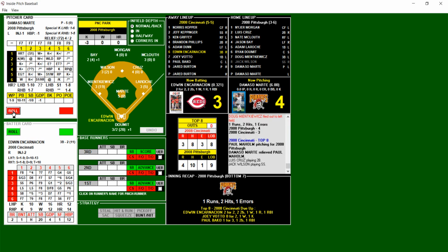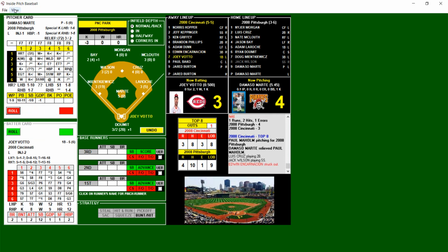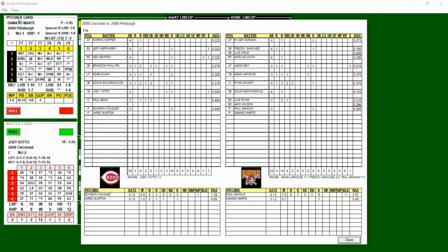Edwin Encarnacion up. He's 2 for 2 with a double. 2 doubles, 1 3, strikeout plus 17. That's a 3. Struck him out. Taking a look real quick at the stats for Paul Maholm, and he gets a standing ovation here from the home crowd here at PNC Park. 7 innings pitched, allowed 8 hits, 3 runs, 3 earned runs, 3 walks, 9 strikeouts, and 1 balk, an ERA of 2.57.